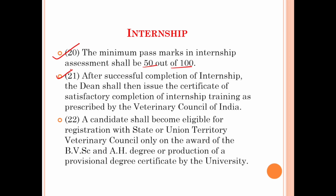The certificate of the satisfactory completion of the internship training program prescribed by the VCI, that is Veterinary Council of India.